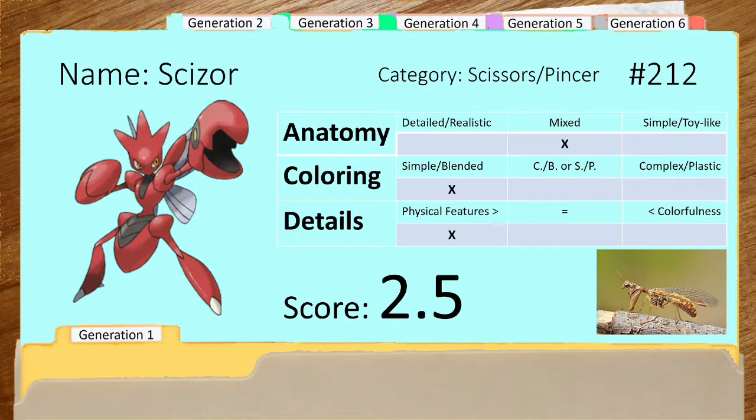Its physical features are where the details shine. Look at the pincers, look at the eye on the pincers. I think it's the Pokedex that says it uses that to trick predators into thinking that's a mouth. Pinsir, not Pinsir, that's a different Pokemon. Scizor has physical feature details, giving it another generation high of 2.5.